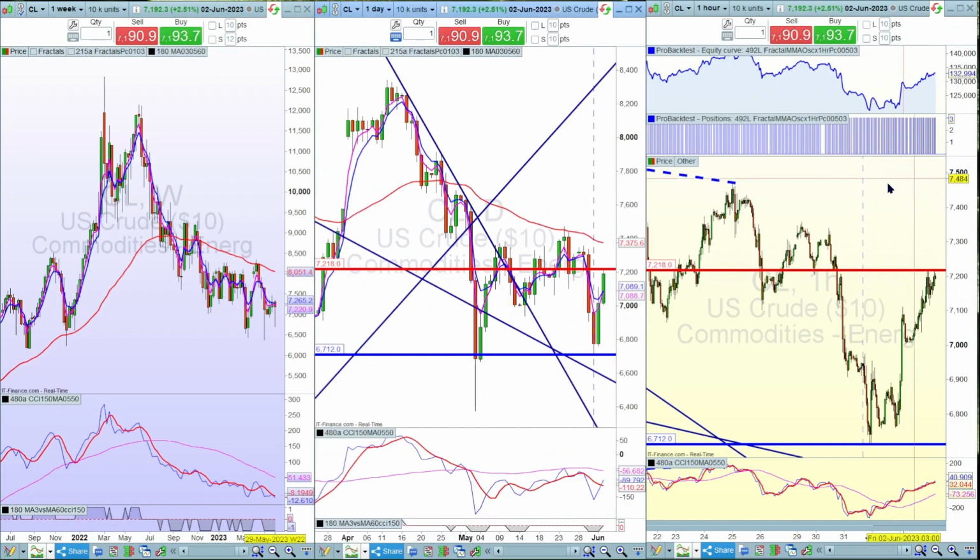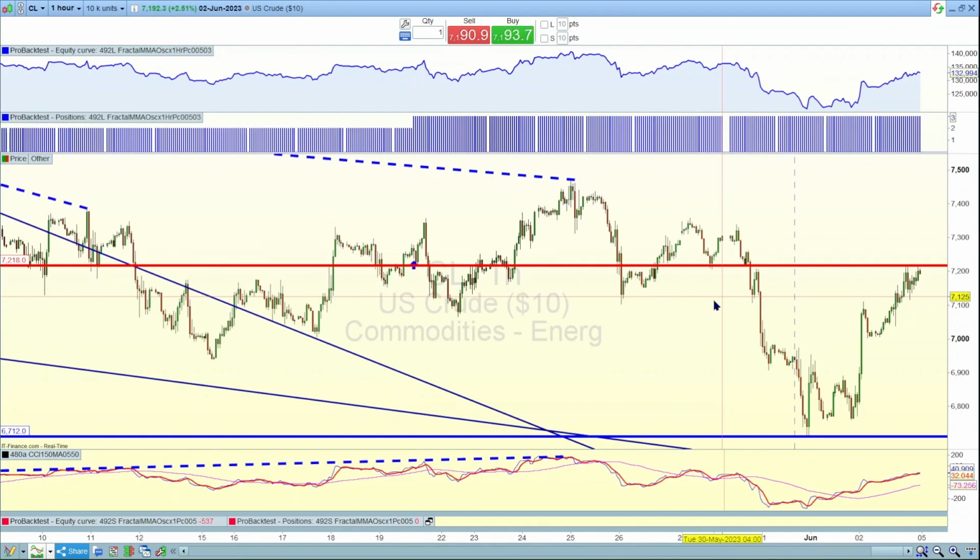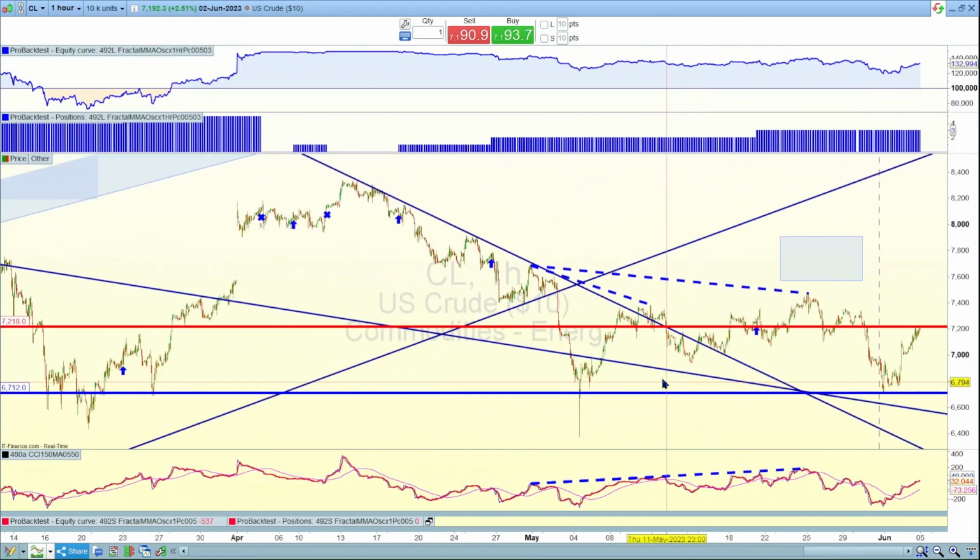Let's go to the hourly chart. Again, there's that range more closely looking at that. Again, I did have a bullish divergence here on the CCI versus a bearish divergence on the price chart, and that's still potentially in play. So long as this CCI keeps rising and the price keeps rising, that may break to the upside, in which case we're going to leave that in there for the time being.